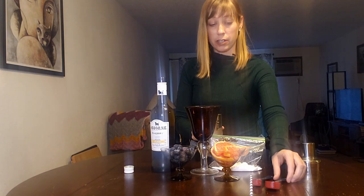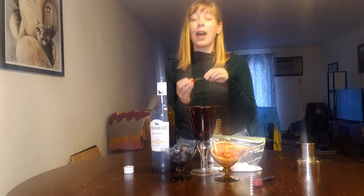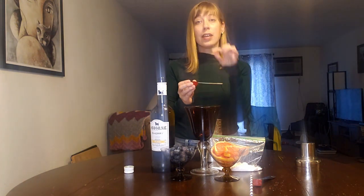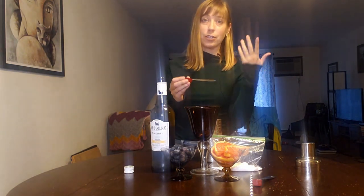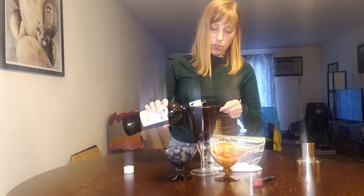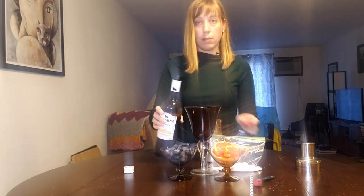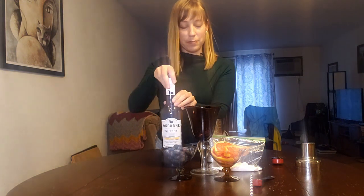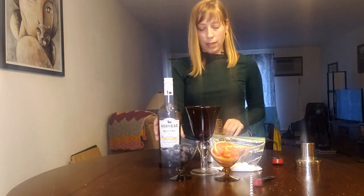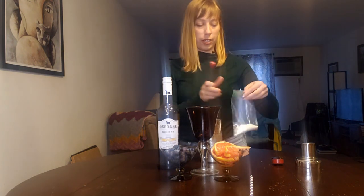So the first thing you're going to do is your sherry. So you want 3 ounces of sherry. There's half an ounce in a tablespoon. So that means I got to do 6 tablespoons of sherry. So bear with me. Ugh, that's done. It's definitely easier to have just one of those things where you measure it, but I don't have one, so. Okay, next thing you do is you need 1 teaspoon of sugar.